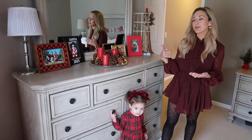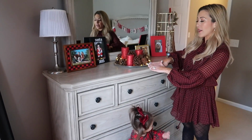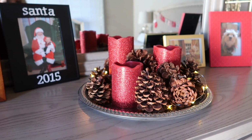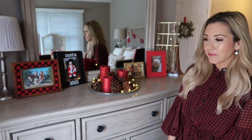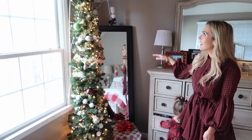But it's just a really inexpensive way that you can decorate a space like your bedroom without spending too much money. And also everything here, this tray, these candles, the pine cones, the string of lights, are all Dollar Tree finds. So just another inexpensive way to decorate a table or a dresser. And then you can see all my clothes in the drawer. Thank you for showing that.